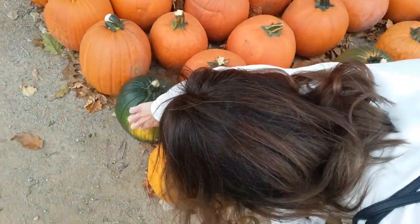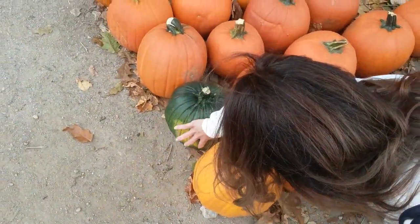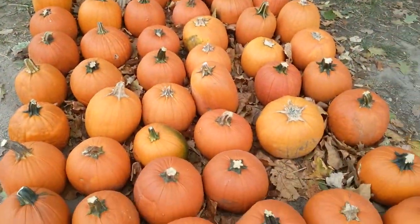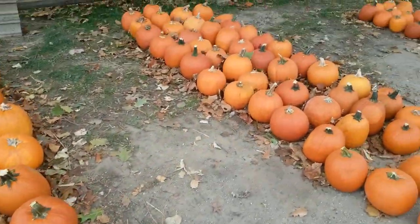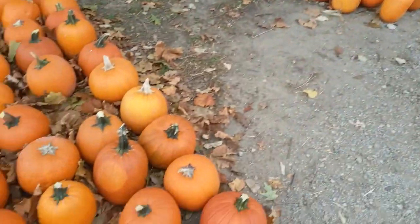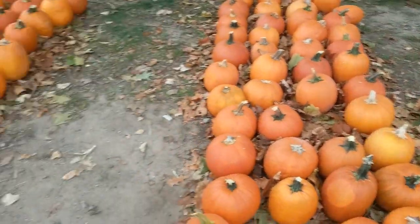I like the warty ones. Which one do you see? Oh, that all green one? Might just be the brand of the pumpkin, or the make of the pumpkin. These guys are only $5, and these are all pre-picked. These are a little bit smaller. These guys are $4, $3, $2 for the babies over there. Last year they had some cool warty ones. And then you got all the bigger boys over here.